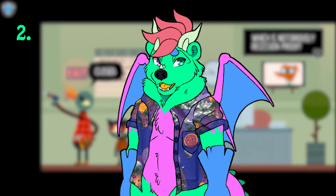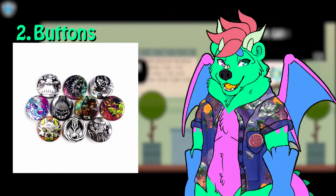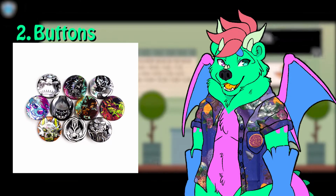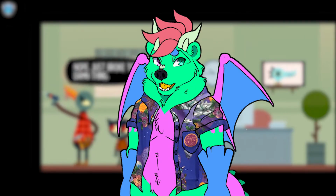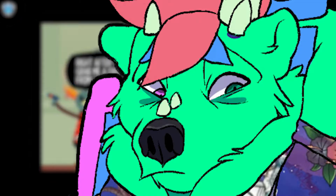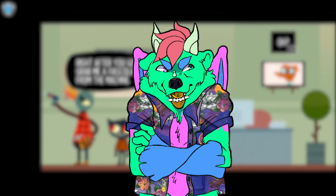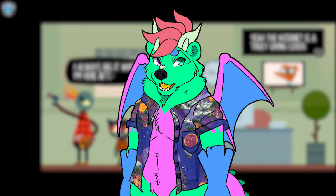And then number two, which you could also get from Nomad and Hyena Agenda and a bunch of other places, buttons. Buttons are very big and on the rise right now. People love getting buttons of their sonas on them, or just anything animal related, or certain phrases that a lot of people say in the fandom, such as "Woo, woo." I'm really mad I'm saying this for a video, but yes, you can totally 100% get those done for yourself.